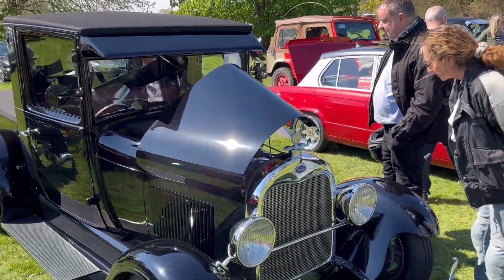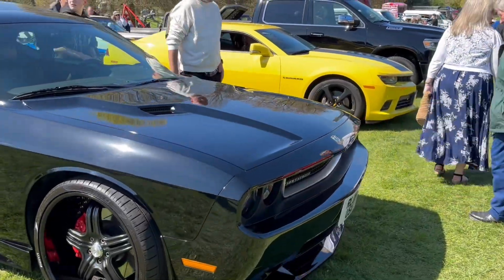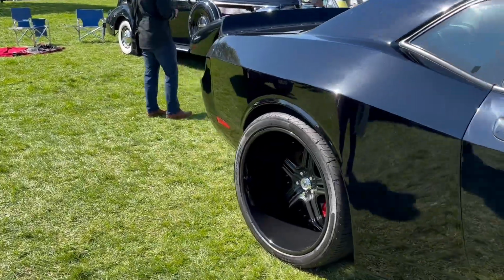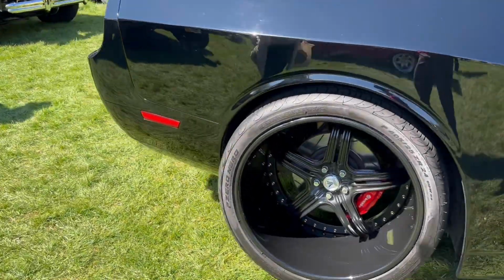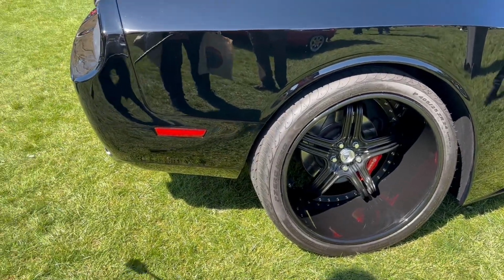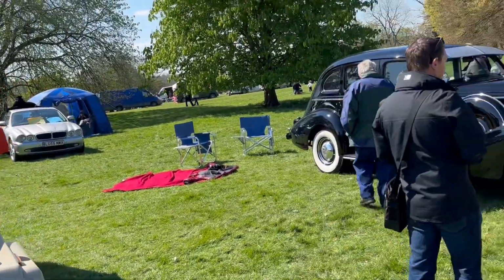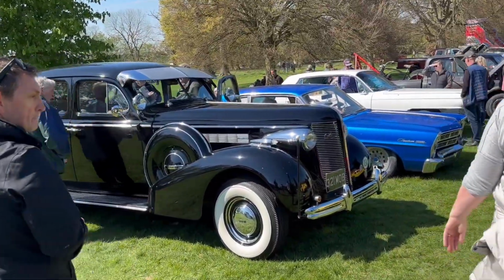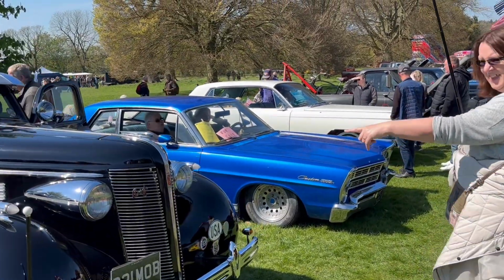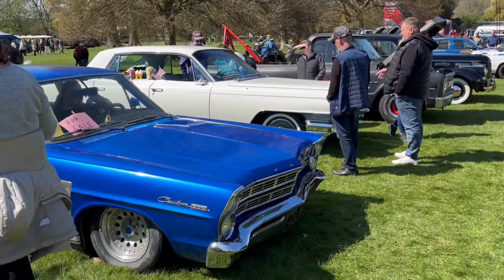Look at this. Passed us on the way in. Look at this one, this is the one that passed us on the way in, Deb. Look at the width of those tyres. My God. Beautiful. Buick. Yeah, Buick. Slammed, look.